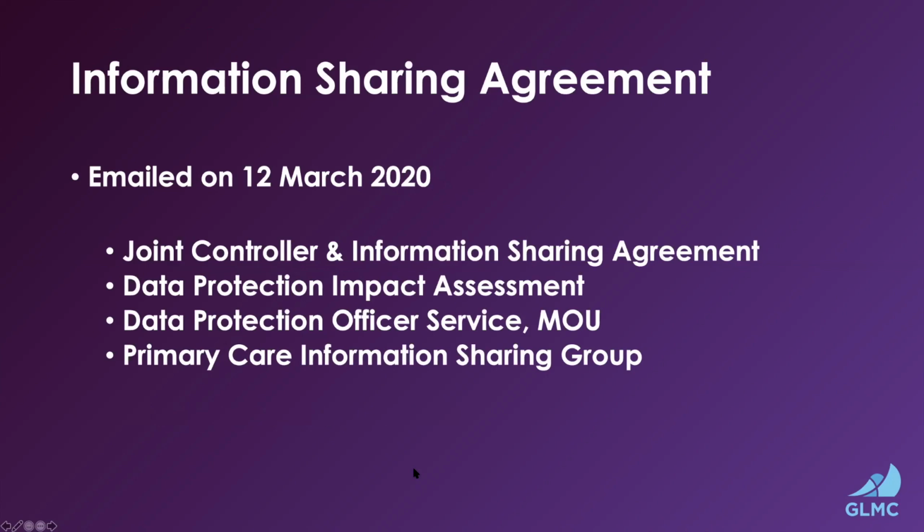The joint controller and information sharing agreement is nationally agreed between SGPC and the Scottish Government and sets out the basis of data sharing and also joint controllership. And this is especially important with extended MDT working and practices. It is also required for GDPR, and I hope that it gives practices confidence that they have a good framework for sharing.